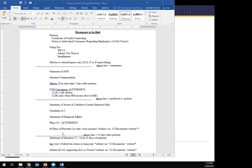Then you have the matrix. And the matrix is the complete list of all the creditors and other parties that need to be noticed in the bankruptcy. That is required within 7 days of filing the bankruptcy. So typically, if you can get it in when you first file, that's great. A lot of times you're still trying to gather all that information at the point of filing. But remember, that's a 7-day deadline.